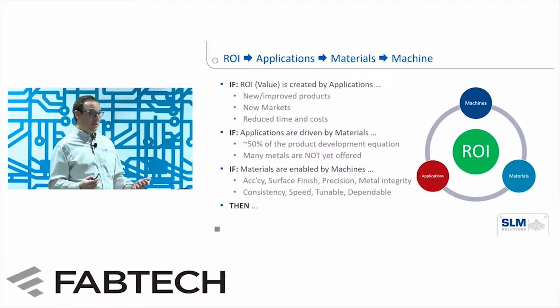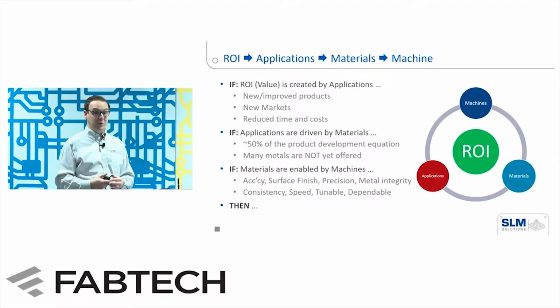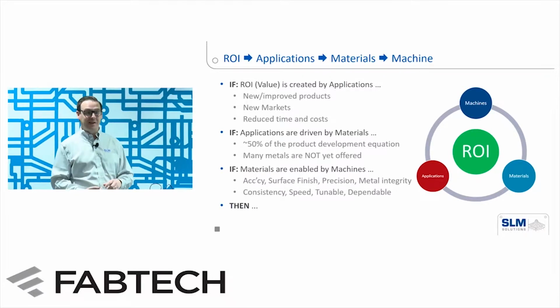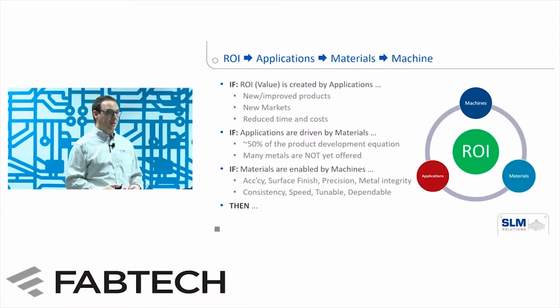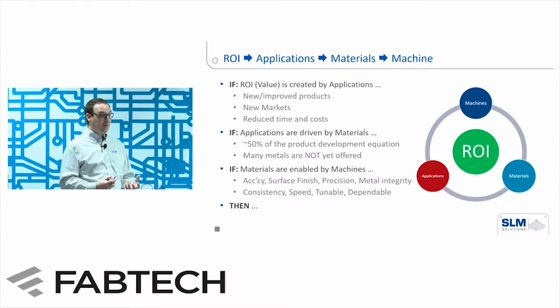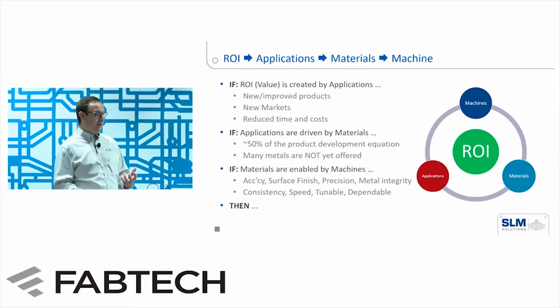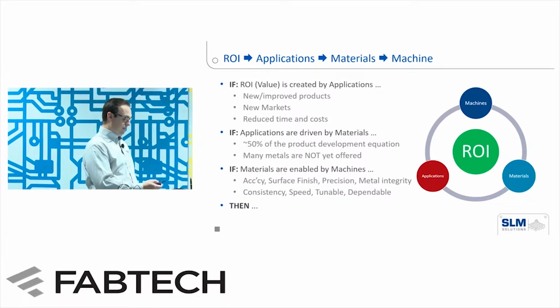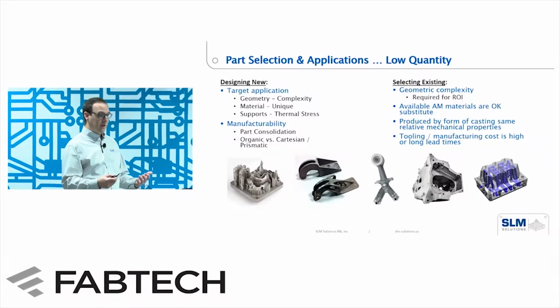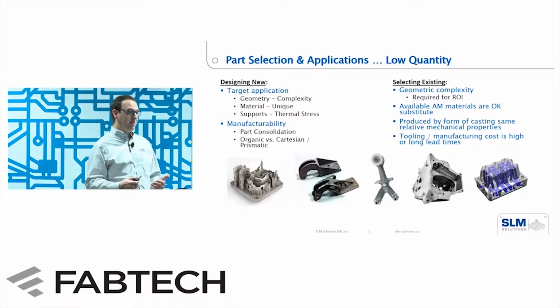So many different things. Some of the parts that we can't do, just because we don't have enough energy deposited into the bed itself, are like zinc or tungsten. Those materials are too hard. They produce too much off-material to make a good solid part. So like we talked about before, low quantity, complex geometry.